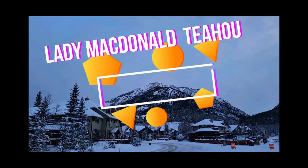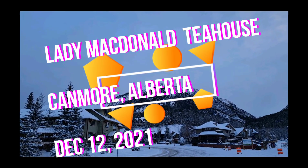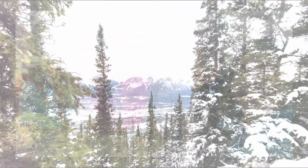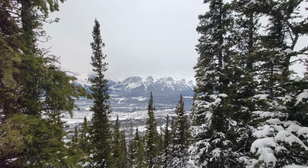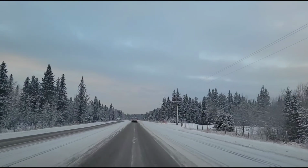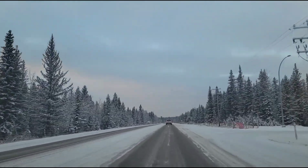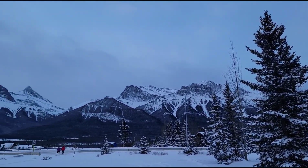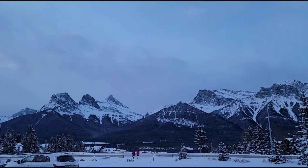Today is the day to explore Lady Macdonald Teahouse in Canmore. So coming from Calgary, we are going to be taking exit 91 and follow the Elk Run Boulevard in Canmore to the parking lot, which is just on the north side, actually northeast side of the roundabout.